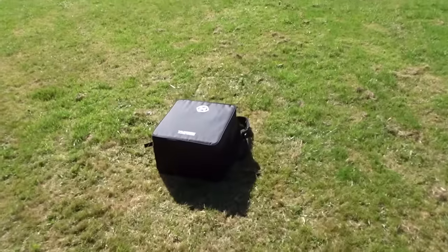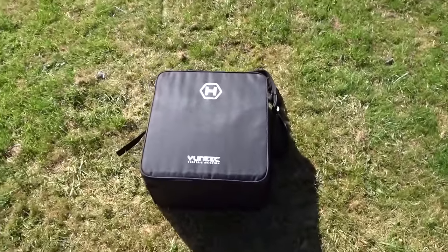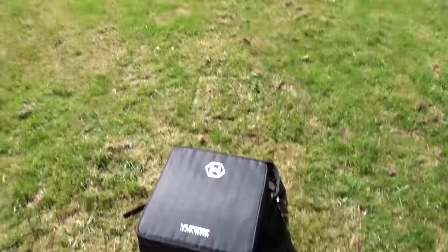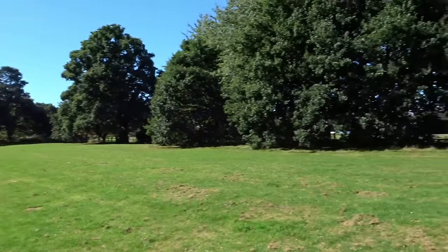All packed up, all done, two batteries spent. That was a lot of fun. I am in love with this thing. I just hope we get more days like this. Beautiful, beautiful day where I can go out and fly.